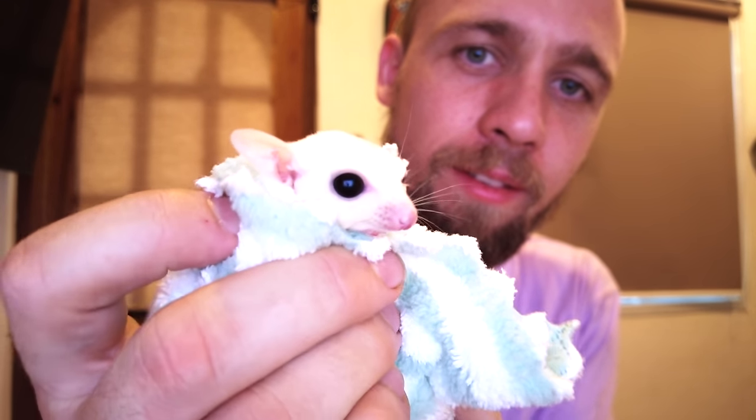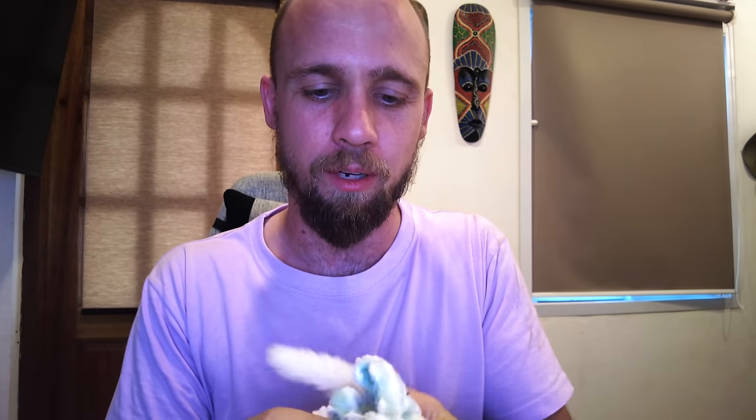So she's a full white sugar glider. Again, we've got to spend a lot more time getting her used to being handled. It can take months and months. And so there you go. These are the sugar gliders.